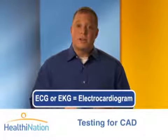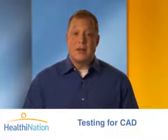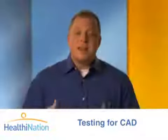One very common test is called an electrocardiogram, sometimes called an ECG or EKG. This measures the electrical activity of your heart. Another test is a stress test. This is essentially an EKG taken while you're exercising on a treadmill. Your doctor may also order a coronary angiogram, also called arteriography or cardiac catheterization. Dye is injected into the heart through vessels, and then x-rays are taken to reveal the narrowed areas. Finally, there are other tests that produce 3D images of your heart.